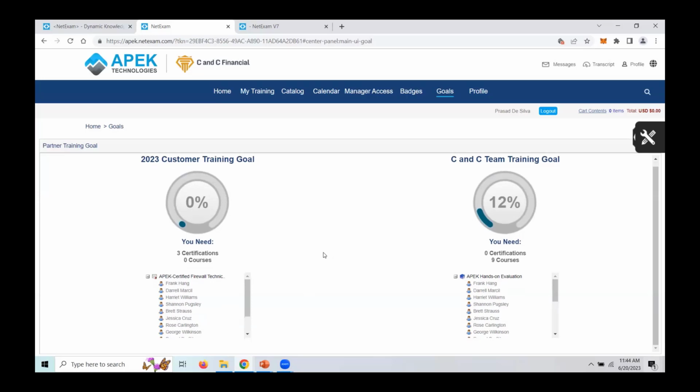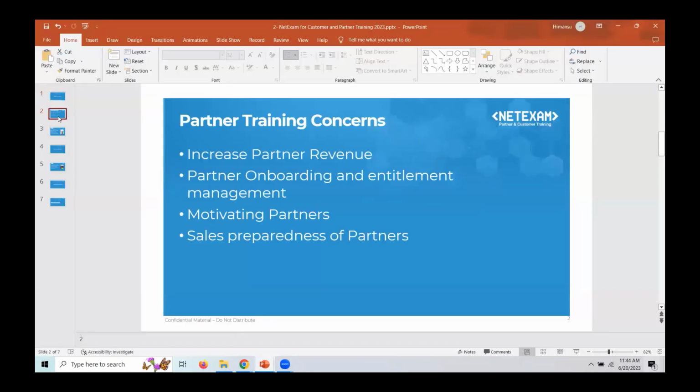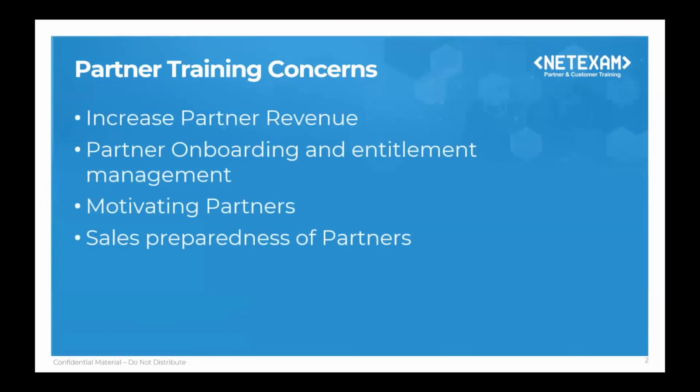So that's Prasad's workflow. I'm going to go back to my presentation here and talk about partner training next. So APEC's partner training department also has their own concerns. The primary goal, of course, is to increase partner revenue because 65% of their revenue comes from there. So the entire organization is focused on increasing the revenue from the partners.